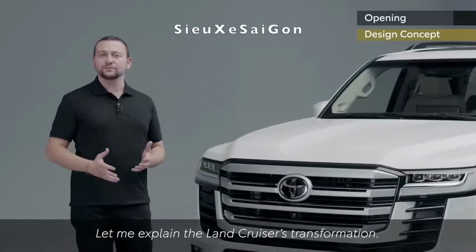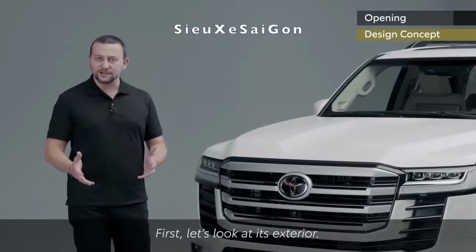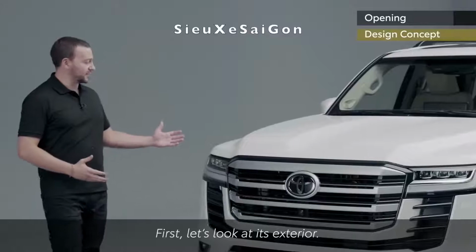Let me explain the Land Cruiser's transformation. First, let's look at its exterior.